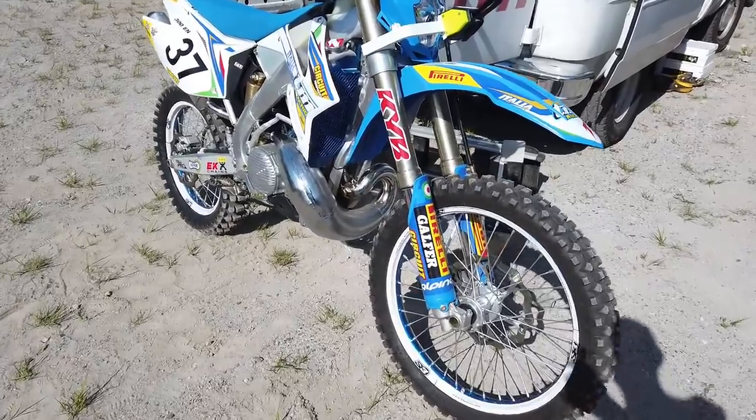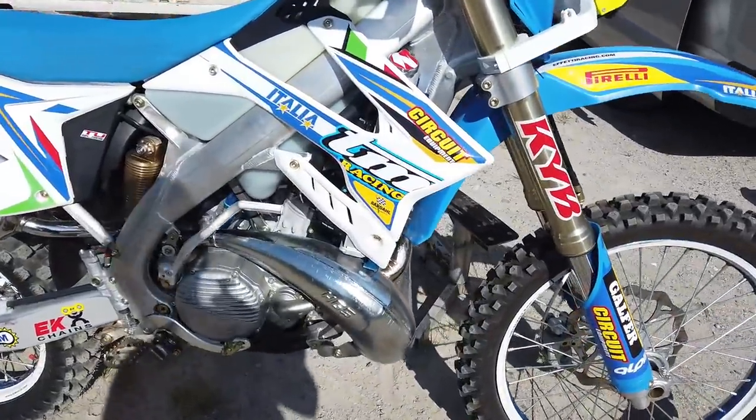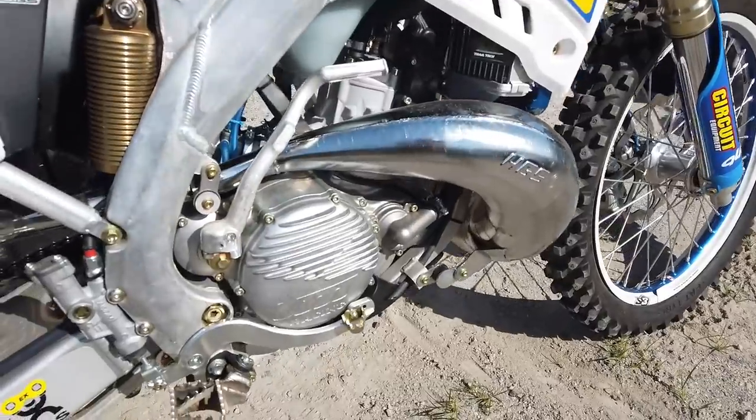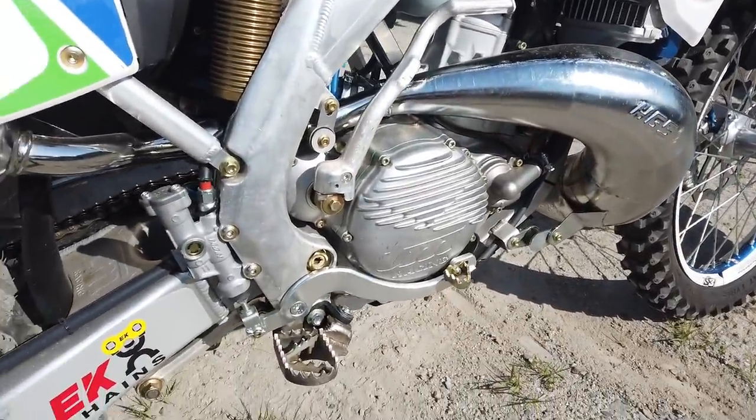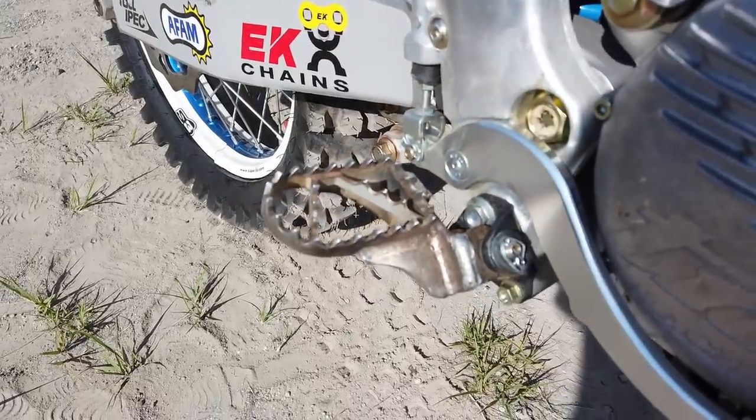This is Matsuda-san's new bike. It's a TM300. Looks really nice. It's actually the first time I've seen one. It looks really nicely made. It's got some special parts on it. The foot pegs are custom. You can see they're angled back.